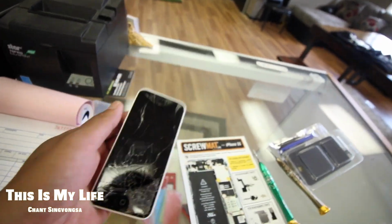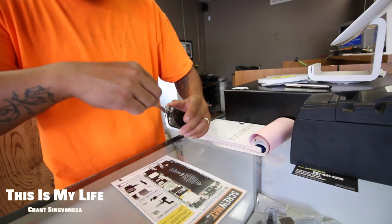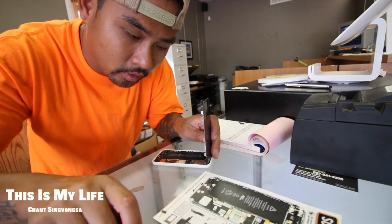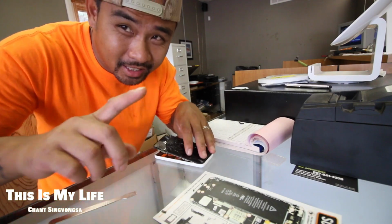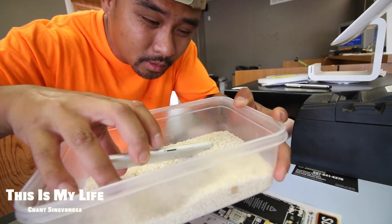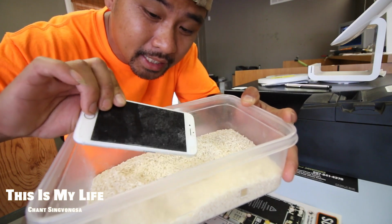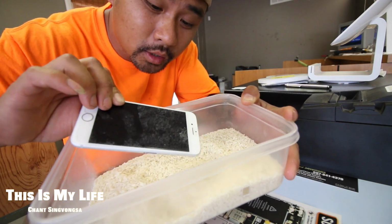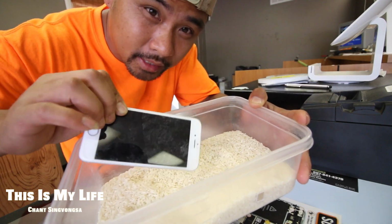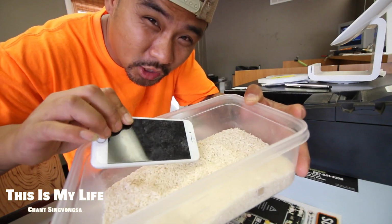iPhone just came in, so that's got to get fixed. I've got an iPhone 6S that came in this morning. I've got to look at its water damage. Check this out. Customer brought it in with some rice. Sometimes that works, but most of the time it does not. So I'm going to open this up, take everything apart, dry it and clean out the corrosion. But I think it's gonna need a new battery too.